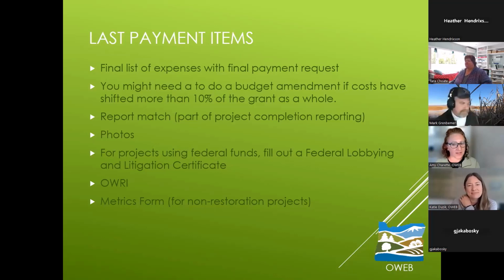Okay. We have another question. For an advance, do you still have to have all of the first payment items, permits, landowners agreement, et cetera, before or along with the advance request? You do, yes. Okay, Tara, I'll turn it back to you.